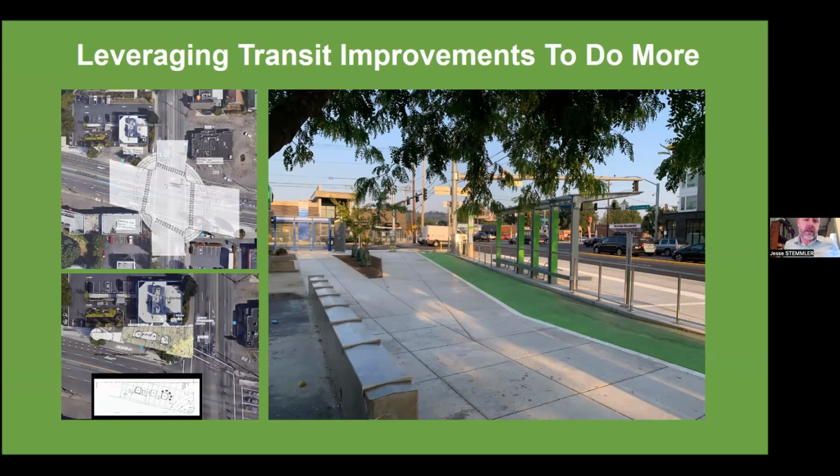Also wanted to just quickly mention that this project was fundamentally about bringing a much needed transit improvement, but we recognize the fact that it would be foolish to make these improvements in a vacuum, and we should understand opportunities. And even if our transit project couldn't do the investment, we wanted to at least understand the potential so that we could at least set the stage for future interventions.